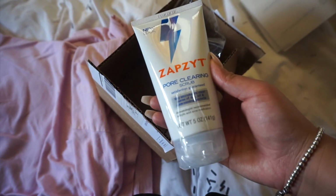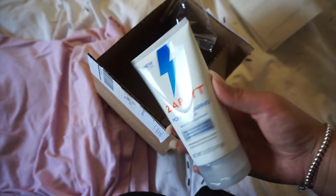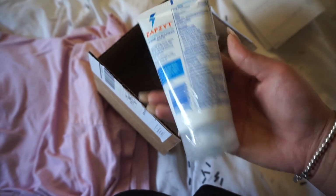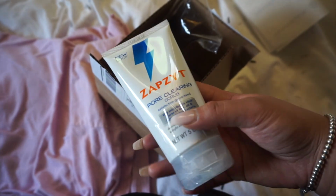And I got a package. So this is from, I ordered this from Amazon. It's a Zapsit, like a salicylic acid face wash because Dr. Dre recommended it, and because it kind of helps with post-inflammatory hyperpigmentation stuff. I'm not gonna use it until I finish the Neutrogena oil-free face wash, the orange one.